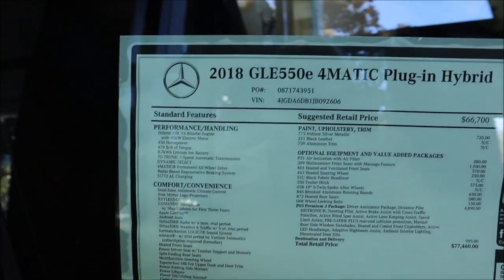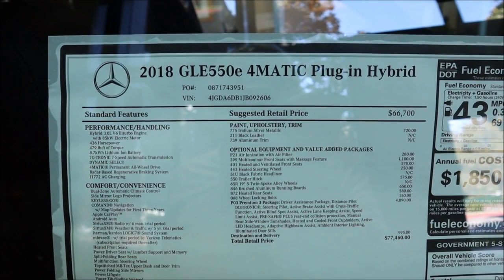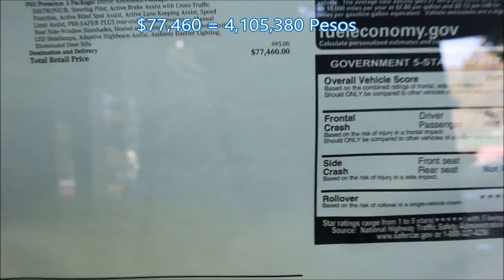This is a 2018 GLE 550e plug-in hybrid. And the price for this one is $77,460. It has running boards on it.